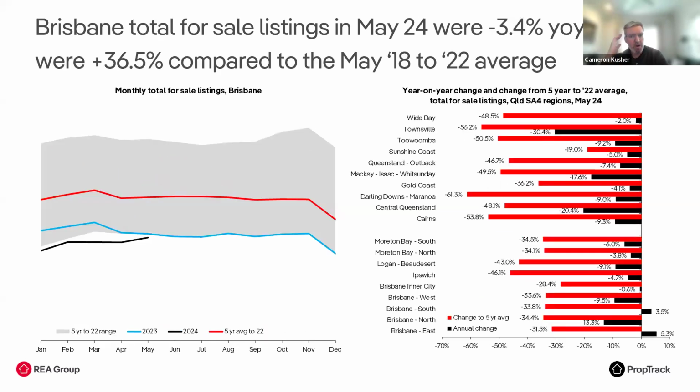Total listings are still very low on a historic basis. They're down 3.5% from a year ago. That says plus 36.5%, but it should actually say minus 36.5%. Apologies for that. So there's not a lot of stock available for sale. Yes, there are a few more new listings coming onto the market, but the overall amount of stock available for sale is extremely low right across Queensland at the moment. You can see places like Darling Downs and Maranoa have 61.3% fewer properties on the market than on average over the past 5 years, 56% fewer in Townsville, 54% fewer in Cairns, and 46% fewer in Ipswich.